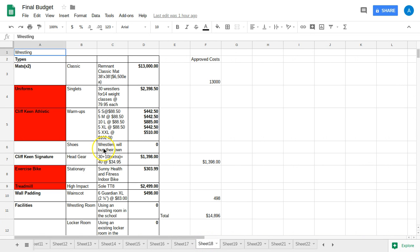Next is wrestling. For this one, I did approve the mats and the wall padding. We needed new ones. Wasn't looking very good. And then I also approved the headgear. Some of this other stuff, once again, not their turn for uniforms or warm-ups. They can purchase through Booster Club or fundraising. Exercise bike and treadmill, I think, are just optional. I understand what they need them for, but it's not in the budget.